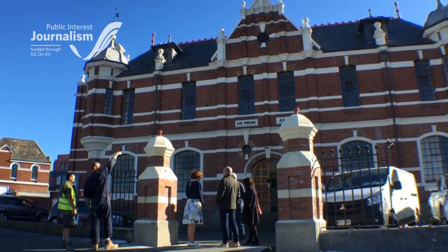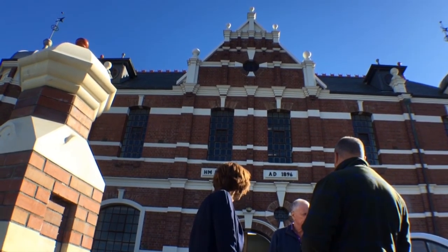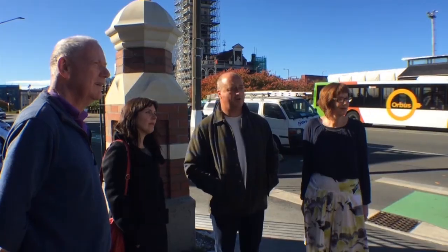Dunedin's Old Prison is having its frontage restored with new gate pillars and wrought iron fencing. The aim is to make the building look like it did when it was built 126 years ago. New gates for an old building. The frontage of Dunedin's former prison is set to look a lot smarter with these replica gate pillars and wrought iron fencing for its frontage.